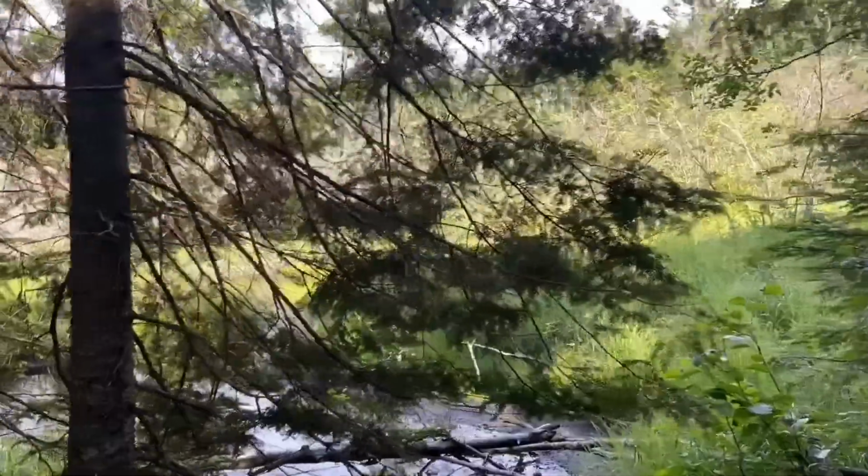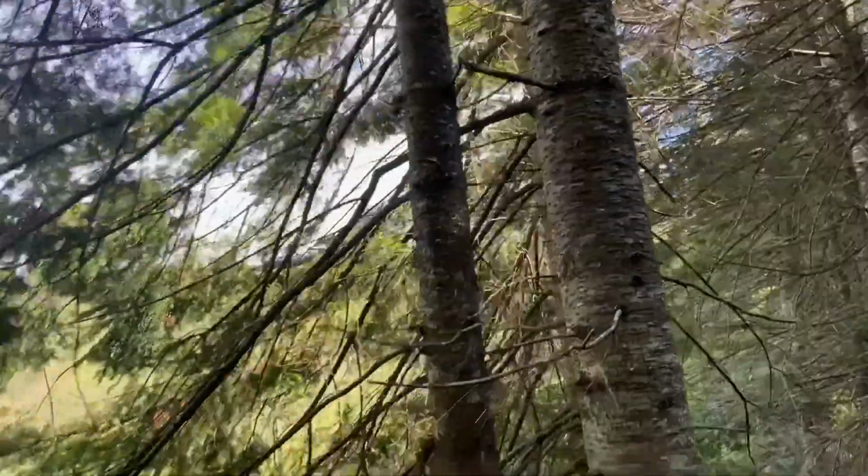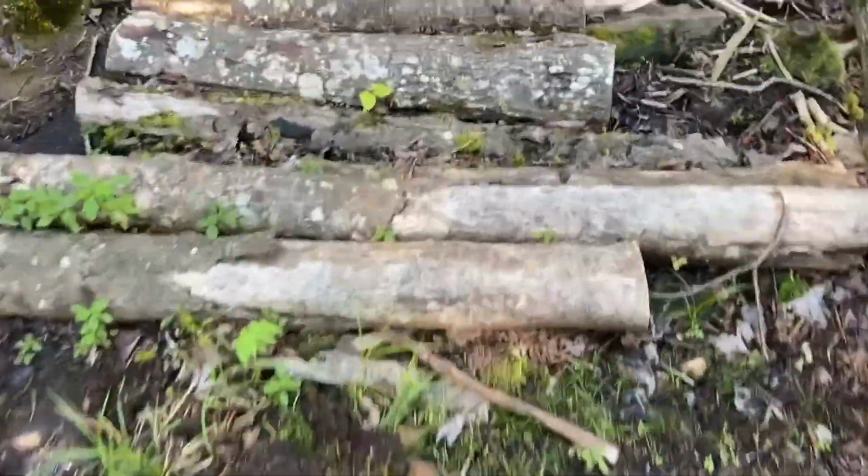Nice little wetland right here. Little marsh. It's kind of muddy, which is not too bad, but just a little bit. Gotta cross some logs.